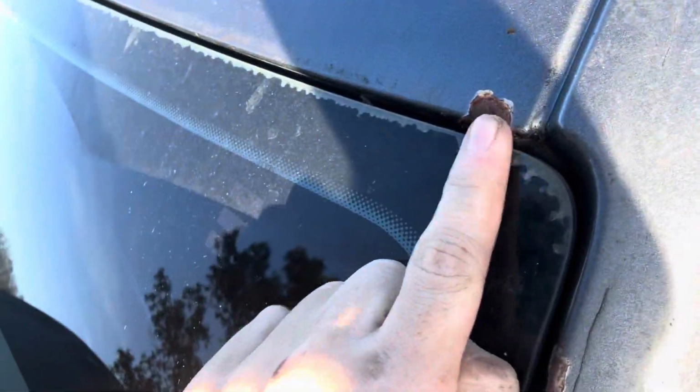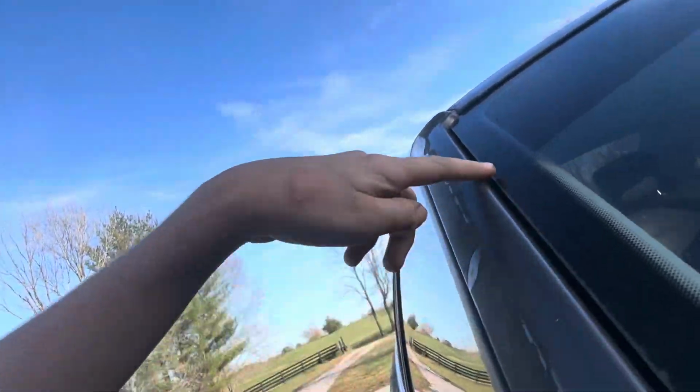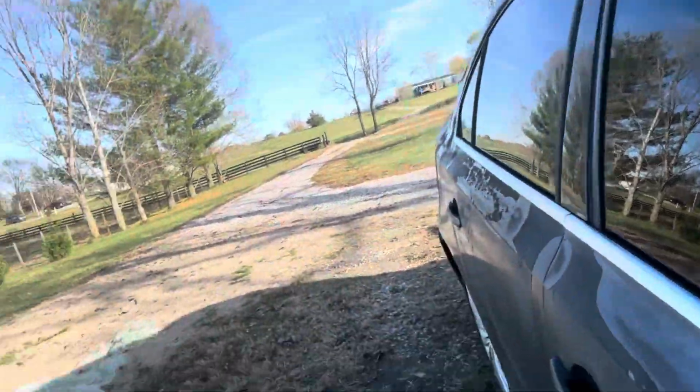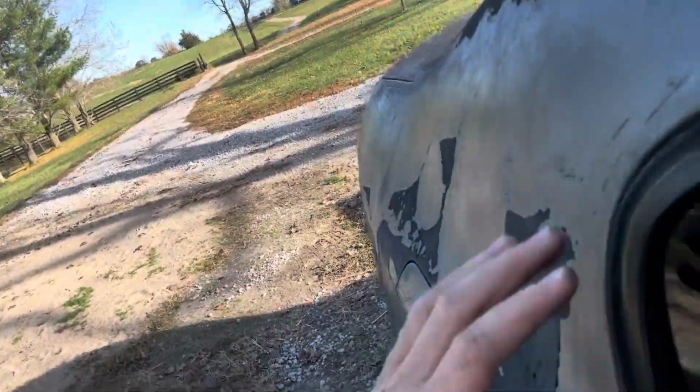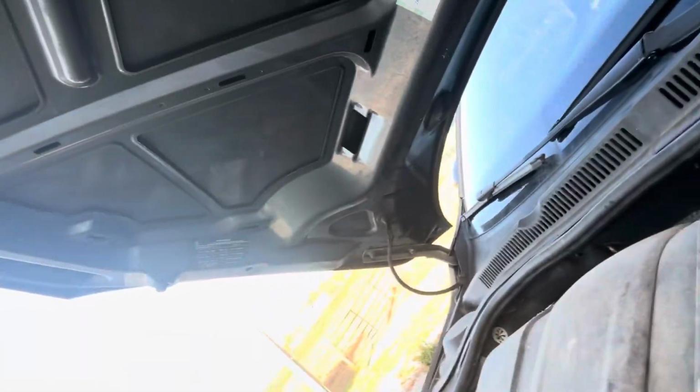It's got some rust spots. It's got one right here. Rust is coming through it. It's got rust kind of through here, and the paint's just horrible. That's the fuel. But yeah, it's a nice car. Hold on while I try to shut this hood.